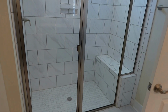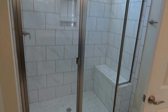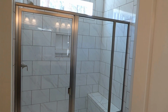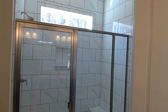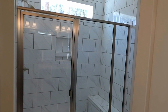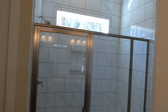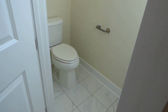In this case, this model shows that the owner wants the shower and not the tub, but you can have a shower and a tub, or you can have the combination shower and tub, or you can have just the shower. And in this case, the tile goes right up to the ceiling with the horizontal window giving light and privacy at the same time. The commode in this closet, which I call the water closet.